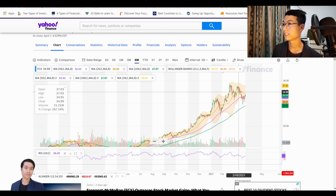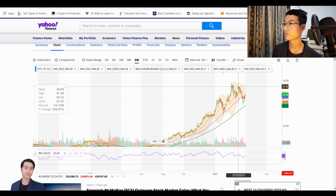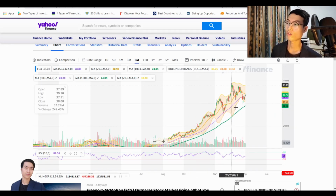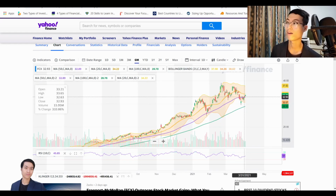Because firstly, let's look at the long-term trend. Long-term trend is what? Long-term trend is definitely going up. It's an upward trend. Looking at the daily time frame, it's going uptrend, following this 50 moving average, pretty strong. When it dipped down below, it closed back up pretty soon after.